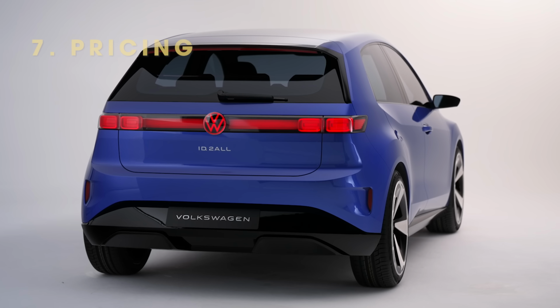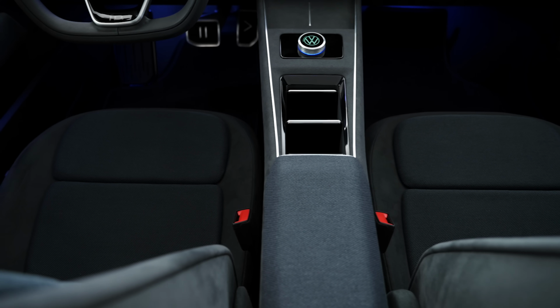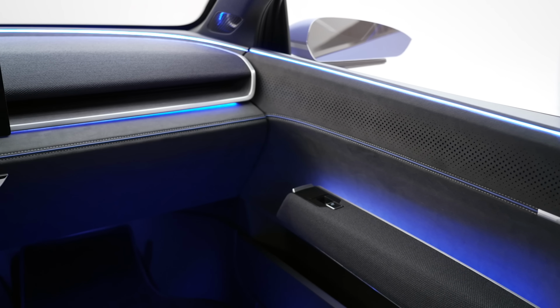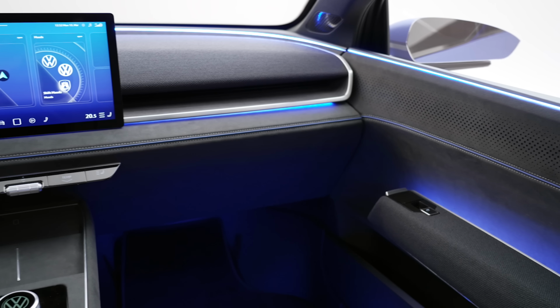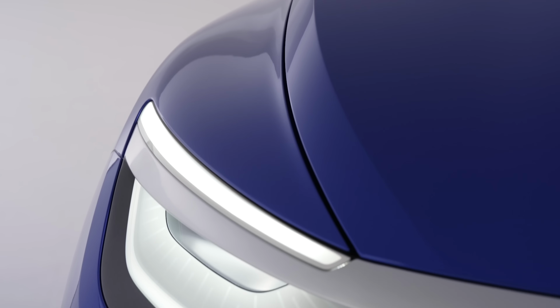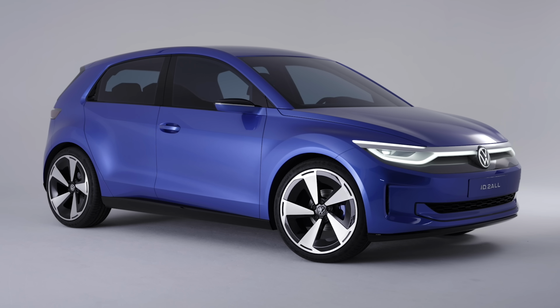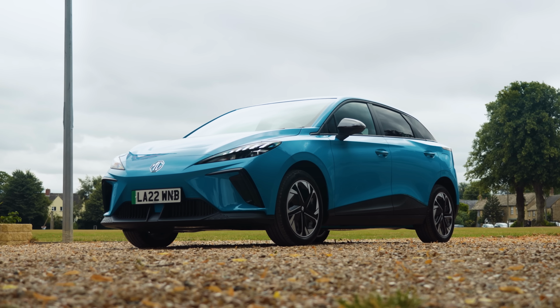But perhaps the most astonishing number of all with the ID.2 is the price. Volkswagen is anticipating this to be priced below €25,000, which is around £22,000, and would make it the cheapest new electric car of its kind. The huge rival at this entry-level price point is the MG4, which starts around £27,000.